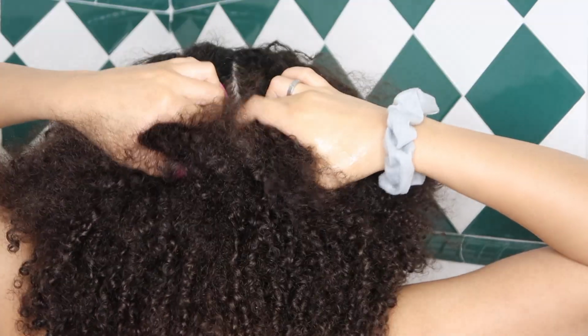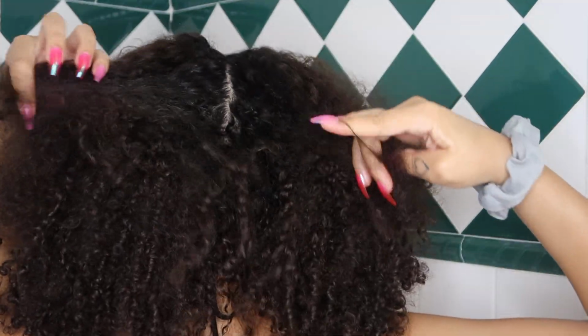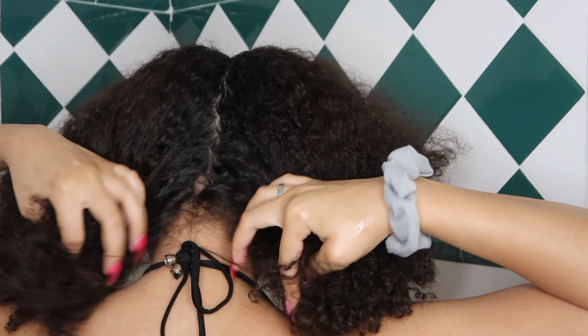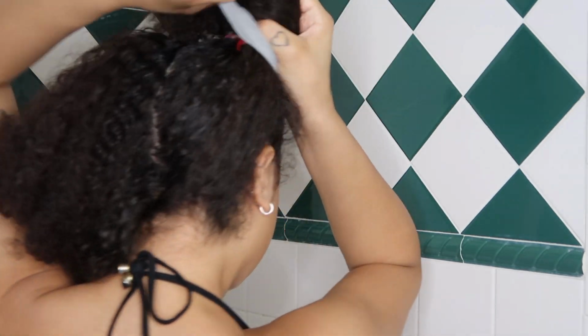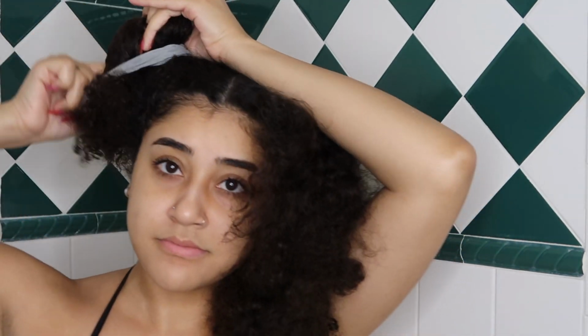So I'm just splitting my hair into two sections because I feel like it's easier to work in two sections on my hair for wash day. And then I'm just going to shampoo and deep condition one side, and then I'm going to do the other side and just repeat the same process.